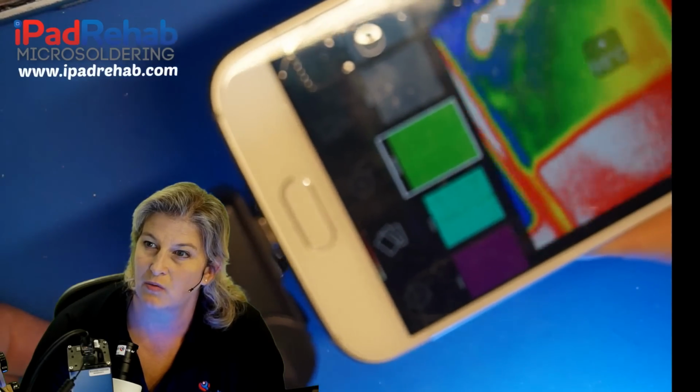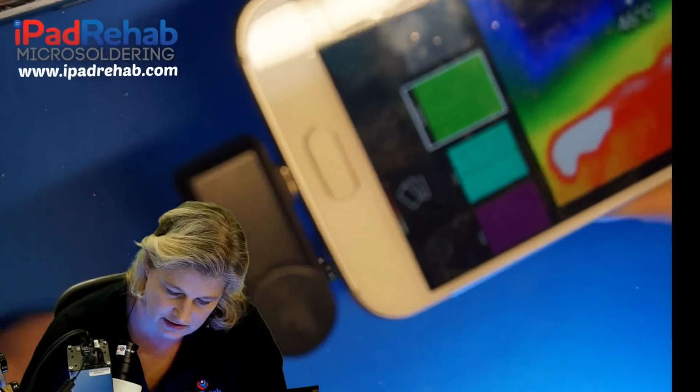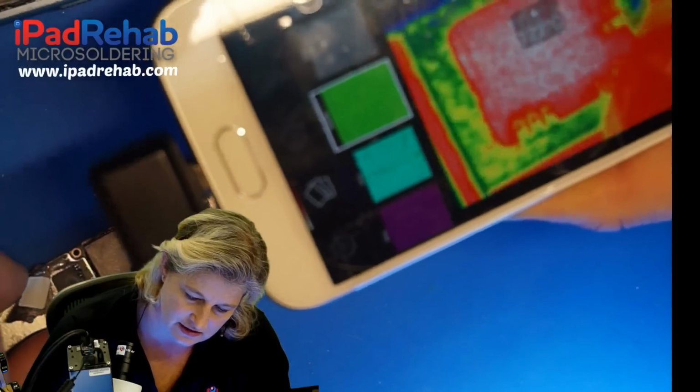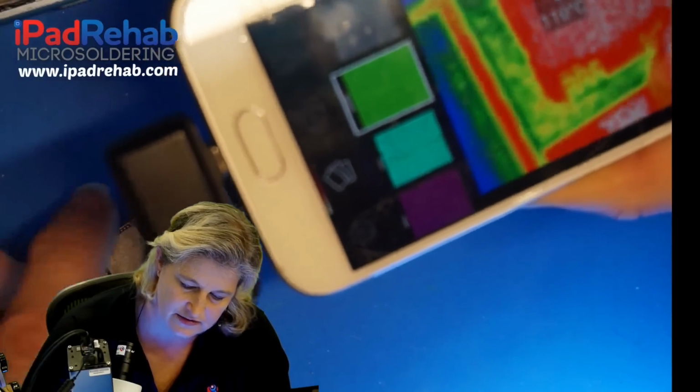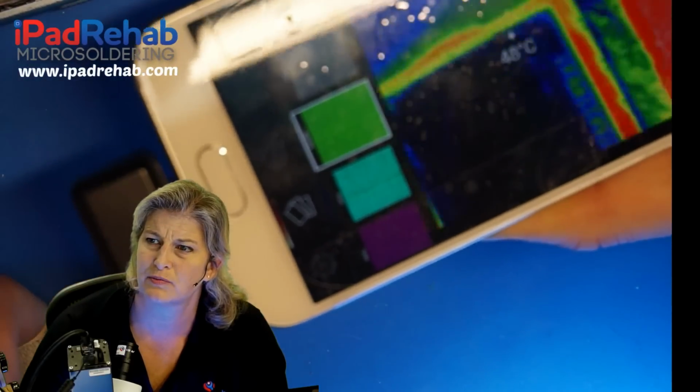Now, why does it look white over here? Right? Why does that look white over there? Oh, it came disconnected. All right, so the answer is probably that you're getting a flashback from the sensor. But this is really, really clear.